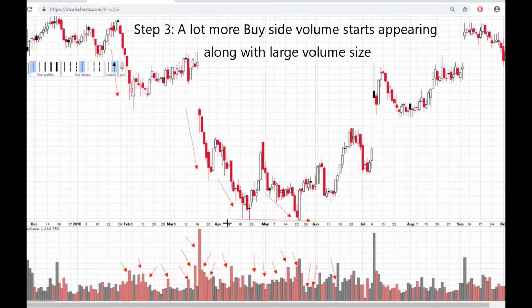Step number 3, during this, I guess you can see a consolidation period, you will start noticing a lot more up day volume, right, showing up here. So that's step number 3. You will start noticing a lot more buy side volume showing up during this consolidation period.